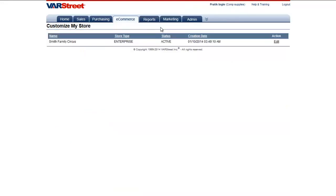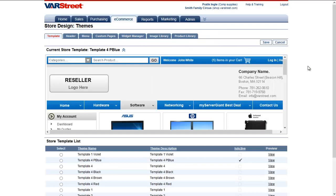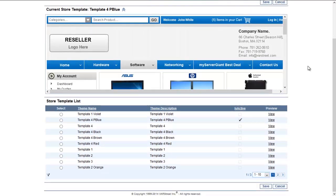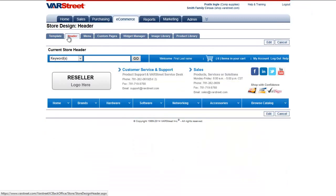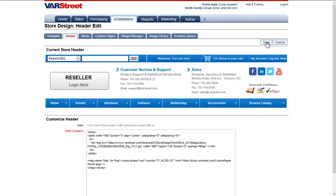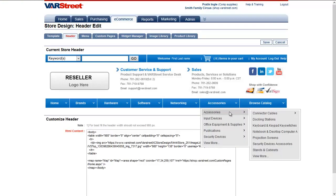Now go to e-commerce, then customize my store, and click on edit. VARStreet comes with hundreds of templates to choose from, with an ability to do a lot of customization in each of the templates so as to provide you the look and feel that you expect your store to have. Customize your header menu by going to Store Header Menu. Here you can add your own top menu bar that can go up to 3 levels.